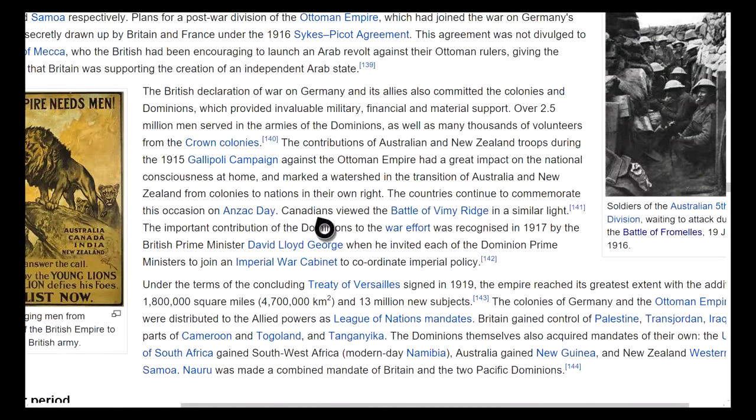The British declaration of war on Germany and its allies committed the colonies and dominions, which provided invaluable military, financial, and material support. Over 2.5 million men served in the armies of the dominions, as well as many thousands of volunteers from the Crown colonies. The contributions of Australian and New Zealand troops during the 1915 Gallipoli campaign against the Ottoman Empire had a great impact on the national consciousness at home and marked the watershed in the transition of Australia and New Zealand from colonies to nations in their own right. The countries continue to commemorate this occasion on Anzac Day. Canadians viewed the Battle of Vimy Ridge in a similar light.